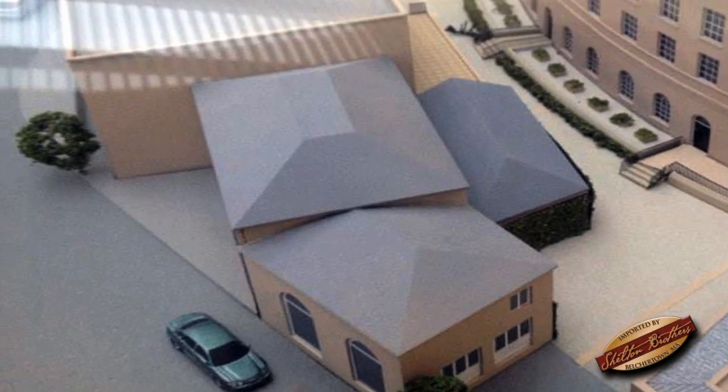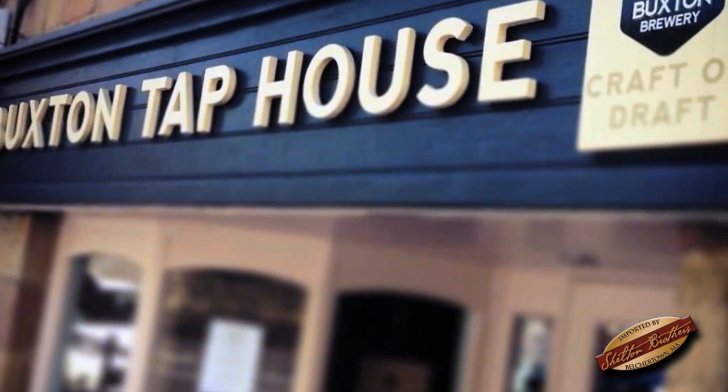So on the 6th of September last year, after a lot of planning, we finally got the tap house open. There's not really anything like it in the whole area, never mind just the town. It's very different. We have usually 13, 14 beers on draft and 80 to 100 bottle beers.